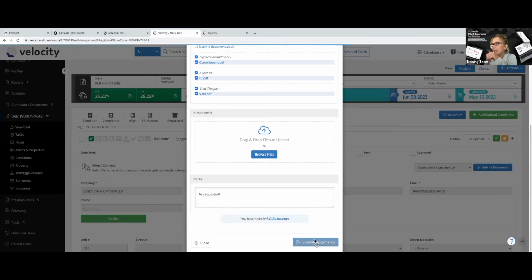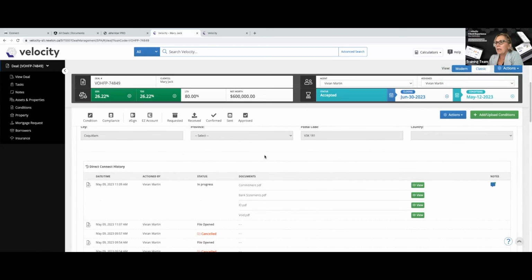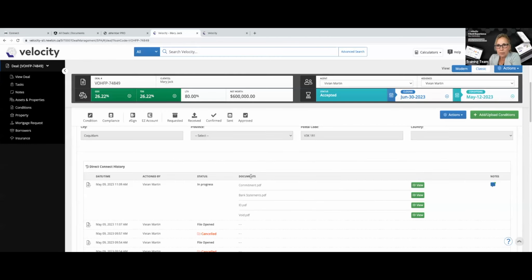You're going to get, again, a transaction history right below. There's those 4 documents that you sent. It's in progress. That status will update once the solicitor acknowledges from their end. And where is that going to be located? It's open, secure, convenient conversations right back within the solicitor condition. If you're unsure, what did I actually send? Click on the view button and you're going to be able to see that document. Here also, just by clicking, is a copy of the notes.